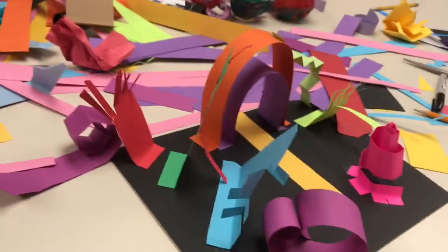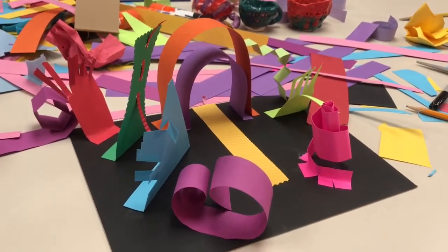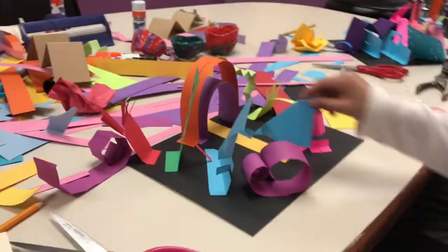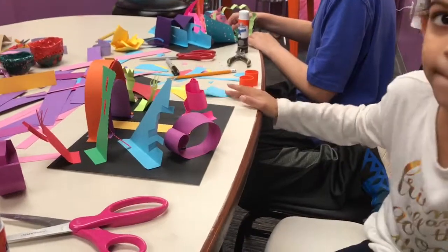I love it. Oh, I like that, looking at it from this angle, because then I can see all your tunnels under there. Nicely done. And there's a tunnel that goes into a different world. Oh, it goes into a different world? Oh, I love that. How creative. Yes, you said something to me earlier about magic.